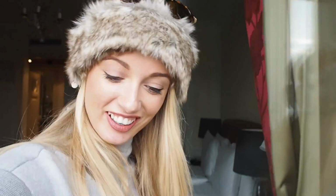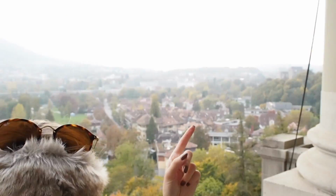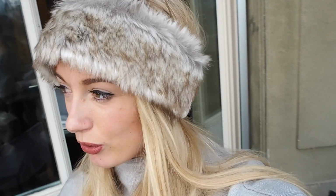Back to our hotel room, and finally now I can show you the view out on the balcony because it is daytime. So have a look at this view behind me. You've got the river, there's like a castle somewhere, maybe it's that way, over there, my headband in full display. So yeah, absolutely stunning view from the balcony. It's so gorgeous out here.